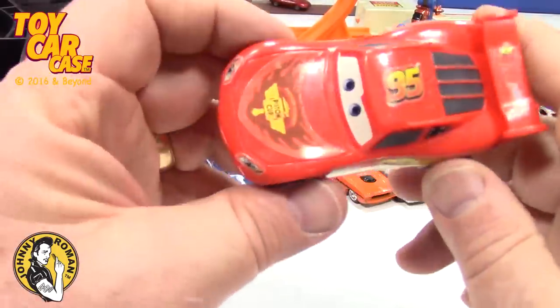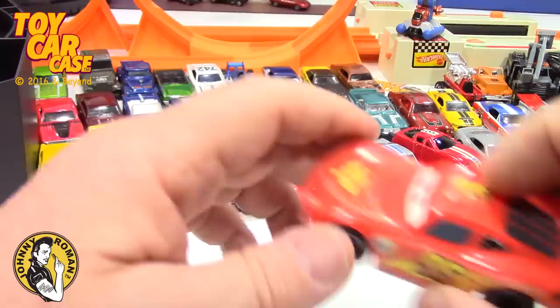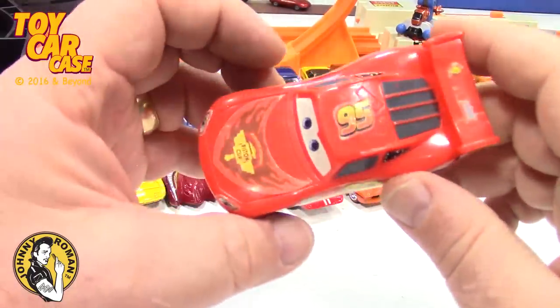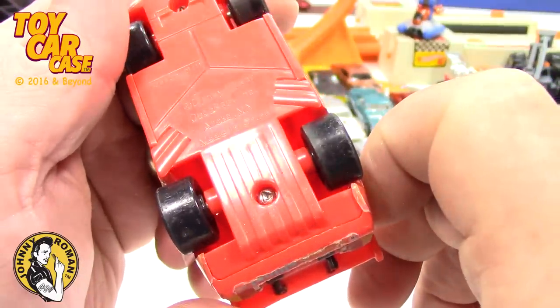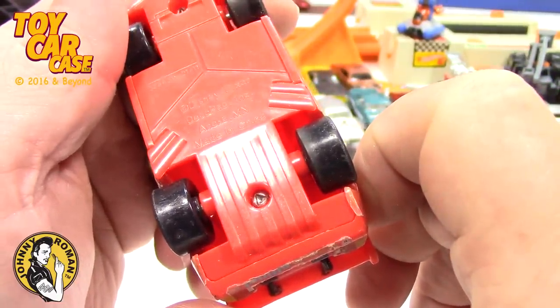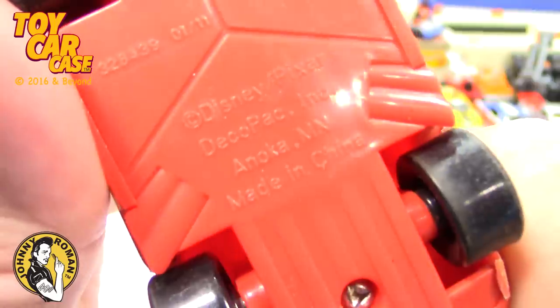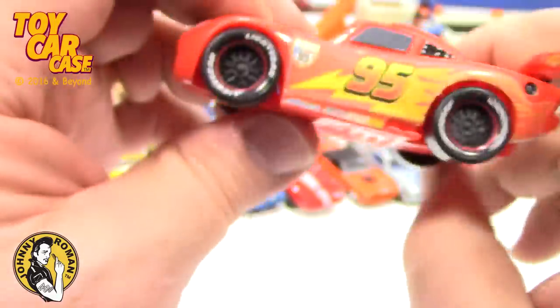Corgi, again. Ford Pumper, nice. Oh, and no car collection isn't complete without Lightning McQueen. Oh, I thought it was a pullback, but it isn't. It's just a cheap little plastic thing. Disney Corp. Deco Pack. Made in China. Got it? Yeah.